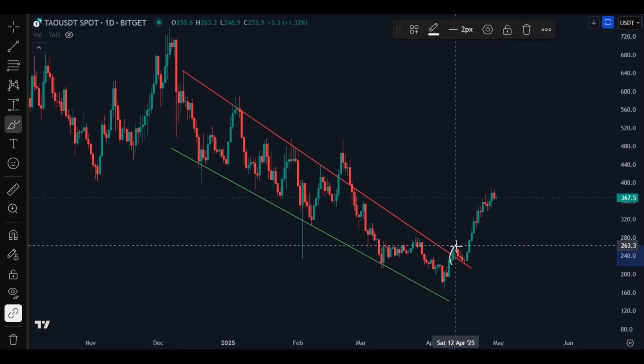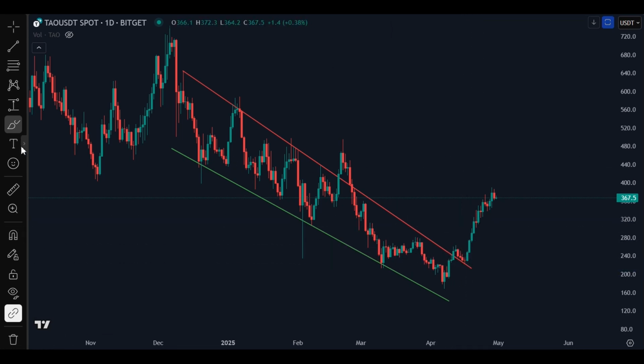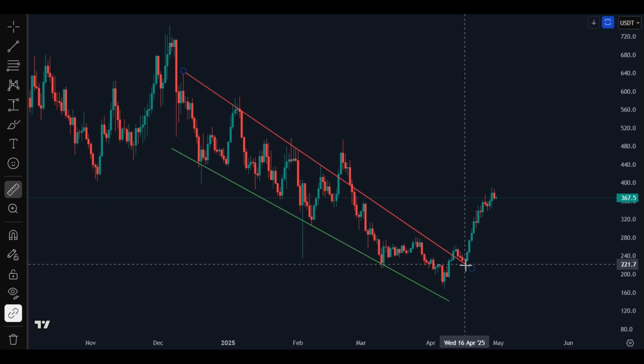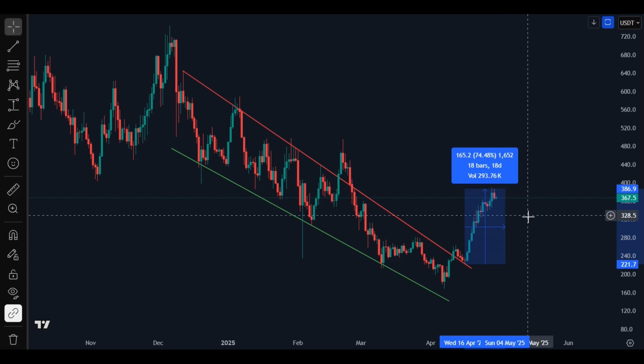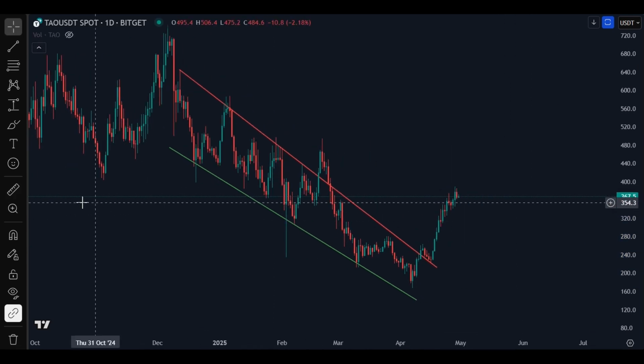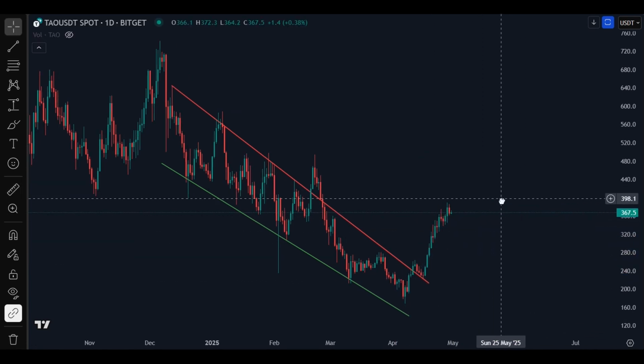We saw a beautiful confirmation of the break, a retest of the resistance as support, and now yeah, we can trade it to the top side, just like I'm always saying. You have to wait for a retest of the resistance to test it as support. And yeah, you could have already made a 74% since buying at this bullish retest for Bitcoin. So yeah, this is an interesting trade.